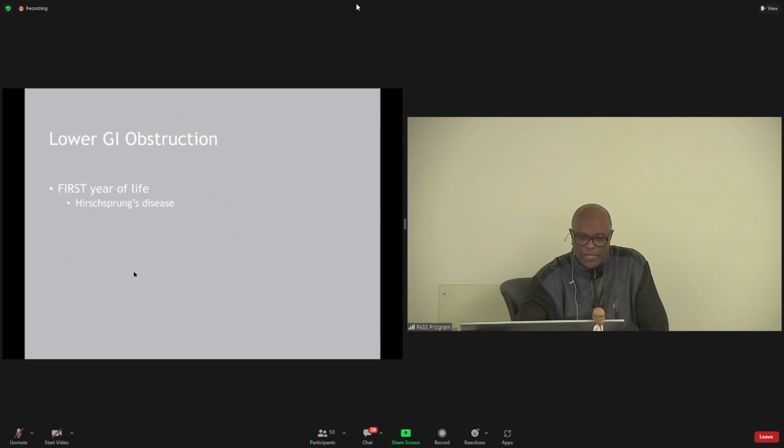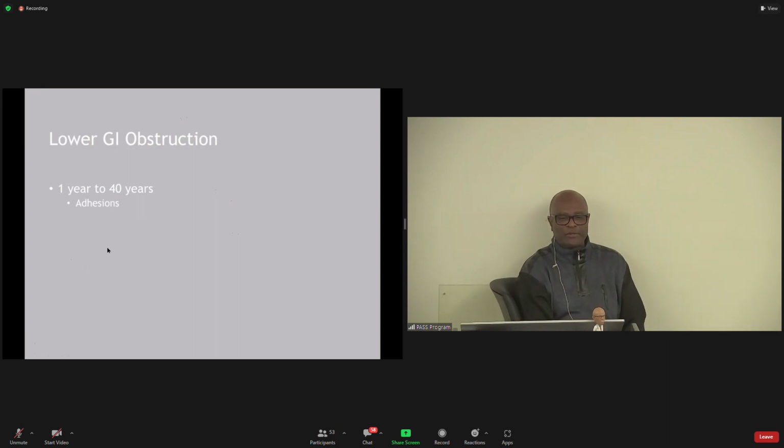And what syndrome has a high incidence of Hirschsprung? Down. So if they want a syndrome, you gotta pick Down's. Lower GI obstruction, 1 year to 40 years, adhesions again.